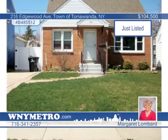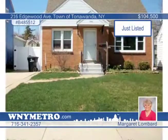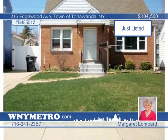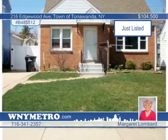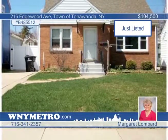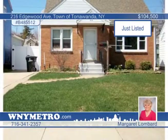Come see this attractive brick and sided 3-plus bedroom home. You'll find many updates throughout, including the siding, central air, hot water tank, tear-off roof, stockade fence, and newer tilt-in windows. Just move in and enjoy. Call Margaret Lombard and Cynthia Adams today for a showing.